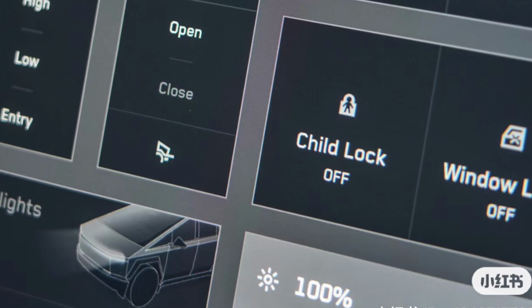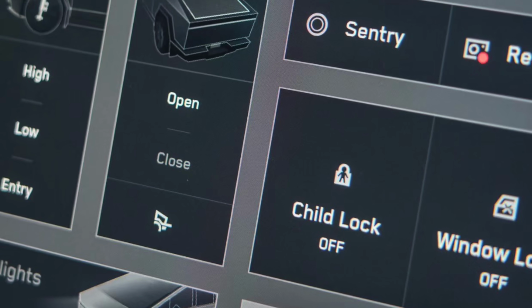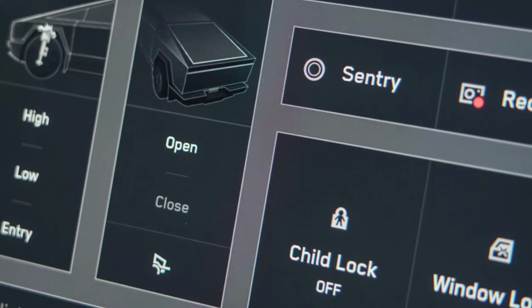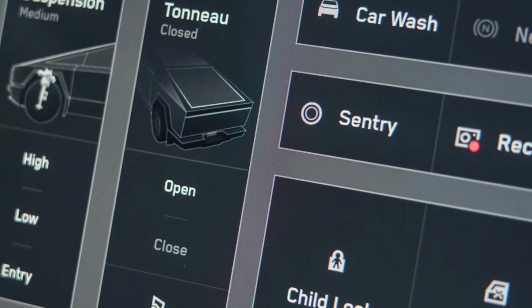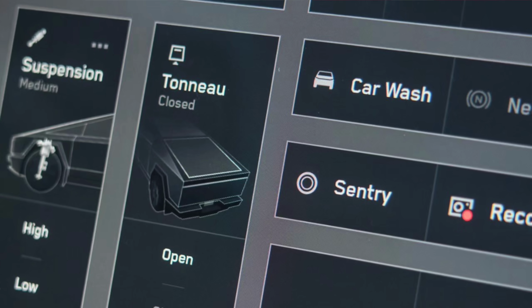Also, we can see our suspension controls. So there's an easy entry mode, a high mode, and a low mode, as well as an option to fold your mirrors, although nowhere to be seen is necessarily the quick button for the powered frunk. The Cybertruck should be the first Tesla with an actual powered frunk, but I don't see the option for it in these pictures, although I'm sure it's there. We've seen videos, though, of the frunk automatically opening and closing, so we know that's going to be a feature.